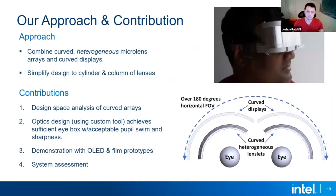So in our approach, we combine a curved heterogeneous lens array with a curved display for each eye, offering a wide stereo field of view. A cylindrically shaped array simplifies design complexity by reducing the number of unique optical elements. We create a single column of lenses and then replicate this column of lenses along a cylinder. In fact, due to the column symmetry, only a half column of lenses actually required custom design. Nevertheless, even this presented us with a challenge.